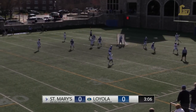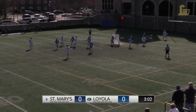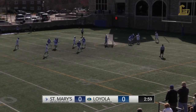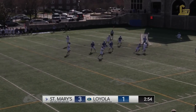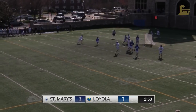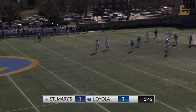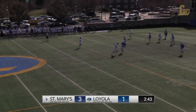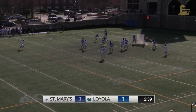You really got to see a little more movement from the Loyola offense. Not too many picks being set so far. Just a primary dodger, and St. Mary's defense not fooled so far. For sure, as Ryan Dunn comes around the corner looking for something, turns, had a small opportunity there. He's going to come around, and nice save there by the Penn State commit. So Loyola will retain possession.